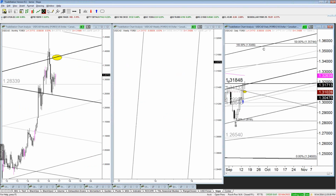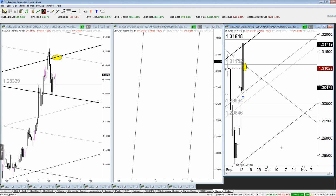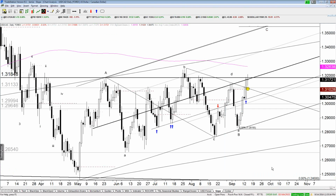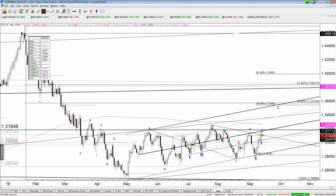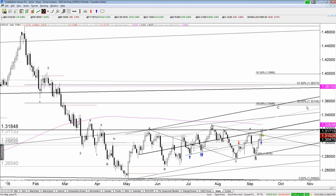That's the explanation of dollar CAD. That's the setup. If you were to look at this too, the 50% retracement of the decline from January to May is also 135.74. So you do have a very solid target and slope and everything to work with here.